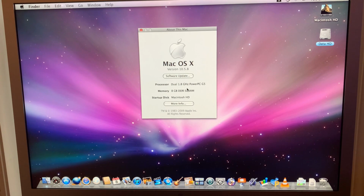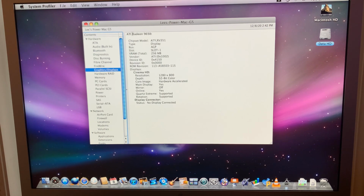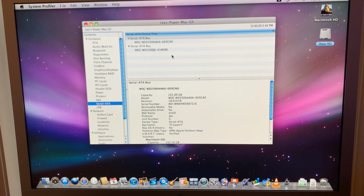All right. We see our dual 1.8 gigahertz PowerPC G5, 8 gig of RAM, which is maxed out. Looking at our graphics, it's an ATI Radeon 9650 with 256 megabytes of video RAM, which is quite good, with Core Image hardware and Quartz Extreme supported. All that's good. The 2 hard drives, and they are hard drives, I put those into this machine just so that it would continue to run. I had done other upgrades with it, which I then transferred to the succeeding G5s as we went. So they are SATA 1 connections here, but they are both older hard drives. So we shall see where that leads us.